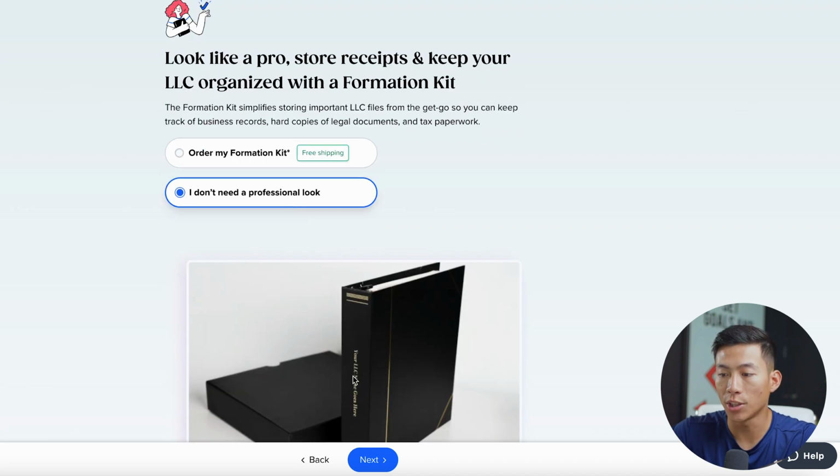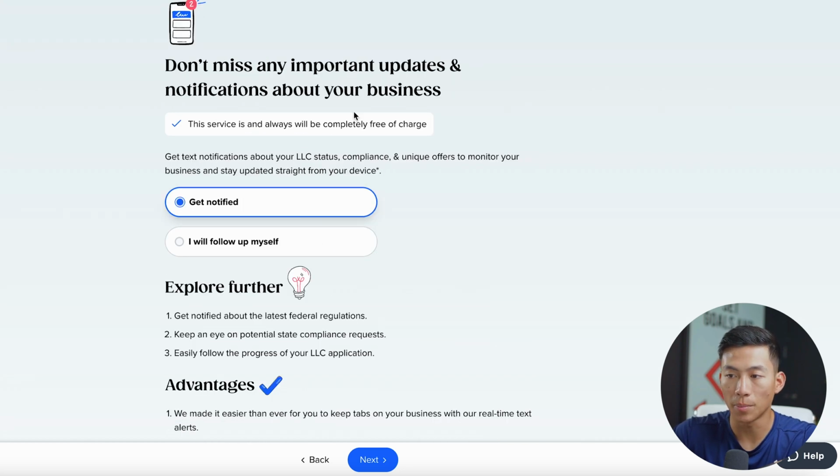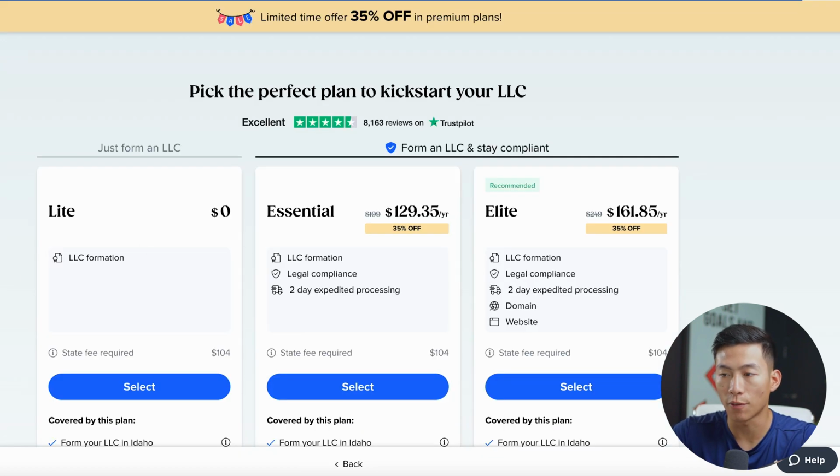Now, they have a couple of other additional things that you guys can add on if you guys want, like a free trial to a finance manager and stuff like that. You can get notified of any important updates and notifications about your business. This is completely free of charge, so highly recommend getting this. And then cool, now it's going to bring us to the 3 different plans that they have.